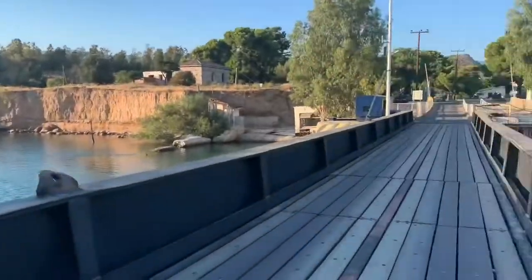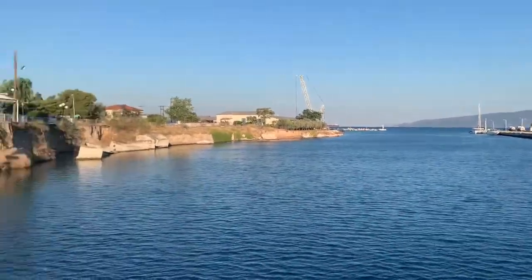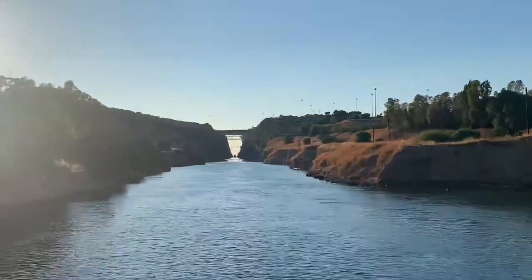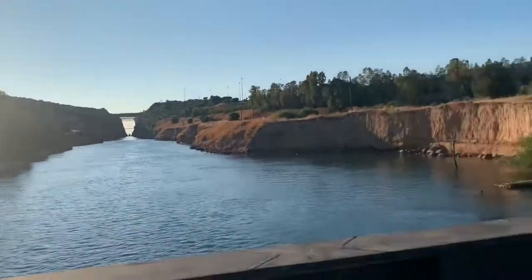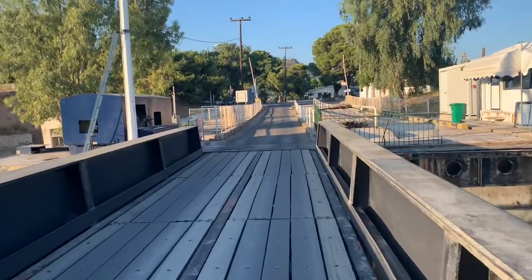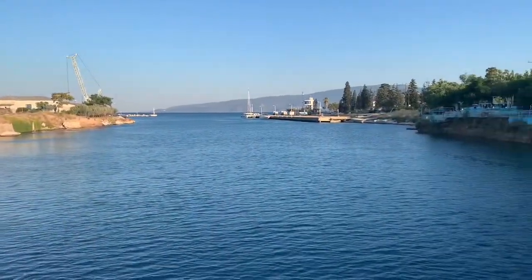This bridge is an interesting bridge because when ships pass through the canal, coming this way or the other way, this bridge actually submerges underwater. The ships pass. You can see that there's a ship actually going through the canal right now there at the end. And the bridge goes underwater, the ships pass, and then it comes back up again, and cars can cross it.